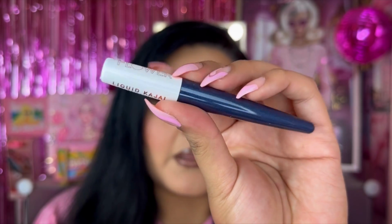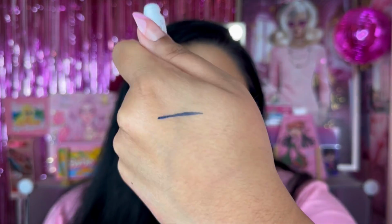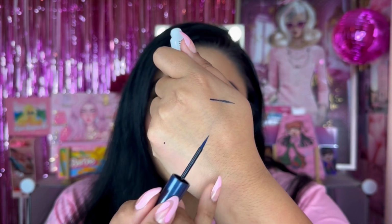There's a close-up look at that. Let's go ahead and swatch it. Ooh. Oh. That looks beautiful. It is like a dark blue liner. There's a look at the applicator.